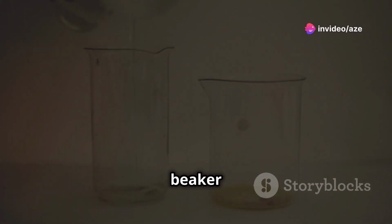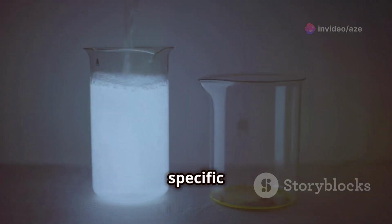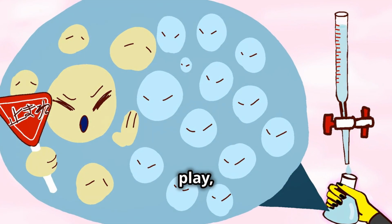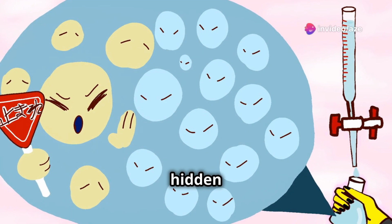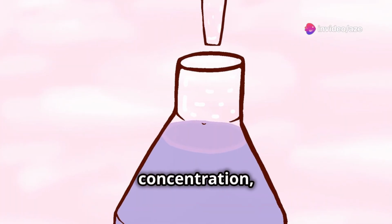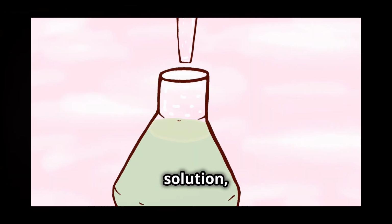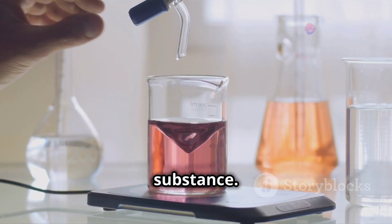Imagine you have a beaker filled with a mysterious liquid, and you need to know exactly how much of a specific substance is dissolved in it. This is where titration comes into play, providing a precise and reliable method to uncover the secrets hidden within that liquid. By slowly adding a solution of known concentration, called the titrant, to the unknown solution, we can observe the reaction and determine the concentration of the unknown substance.